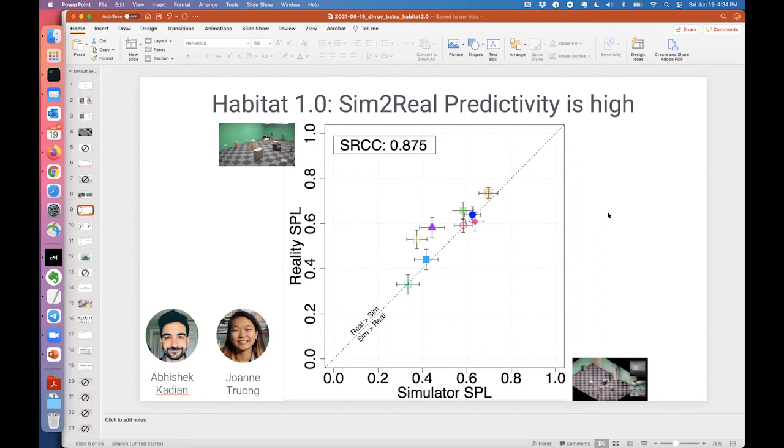And I think of simulation as fundamentally no different than reporting results on a data set like COCO or Pascal or ImageNet. When you report a result on COCO or Pascal or ImageNet, you are not making a claim that it will work on your phone or on a self-driving car. You're just making a claim that this is a benchmark. We can measure systematic progress. Things are correlated with these things that are downstream.